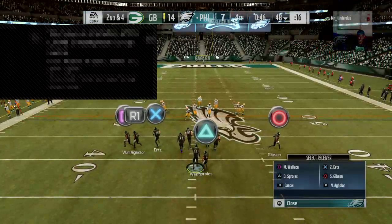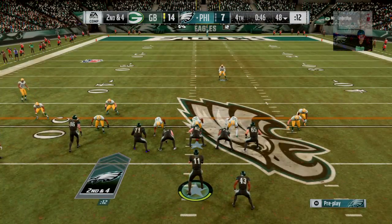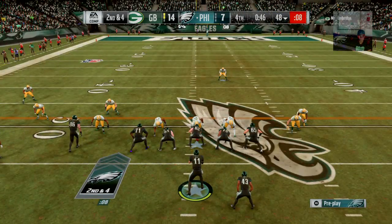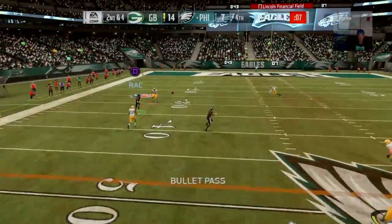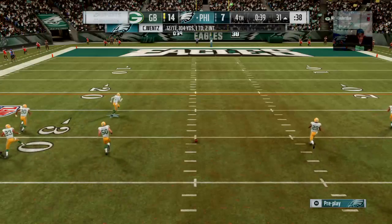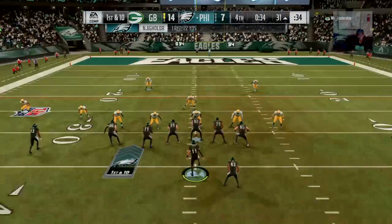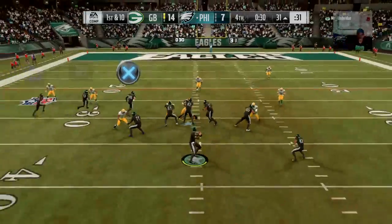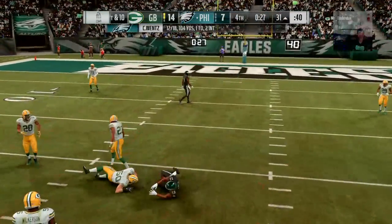Six yards was the pickup on the last completion, so here's 2nd and 4. He'll look to throw. The connection here with Nelson Aguilar. And he takes this one down all the way near the 30. A good pickup there at 22. Back to throw. He couldn't quite hold it.